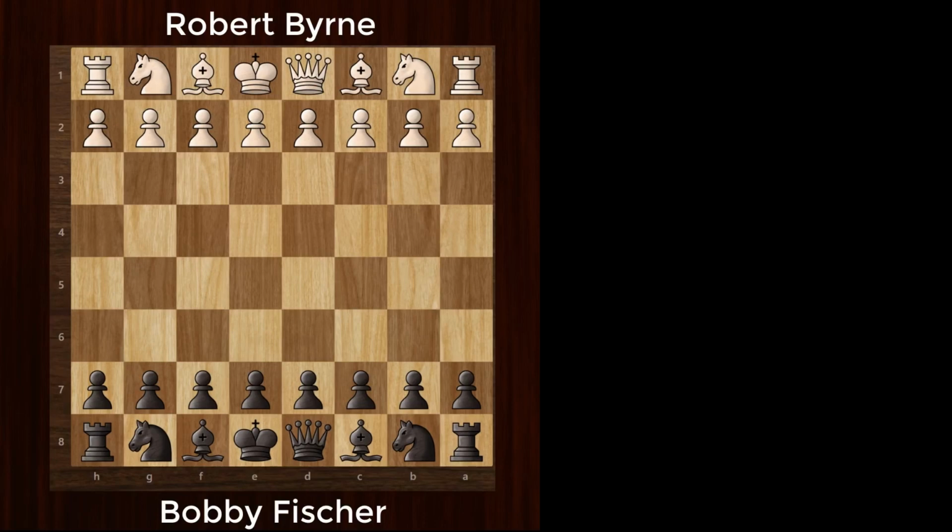Today, I'm going to show you one of the most amazing games in chess history. This was a game played between Robert Byrne and Bobby Fischer in 1963. Just to give you some context, Robert Byrne at that time was an international master, and within a year he became a grandmaster, so he was quite a strong player.